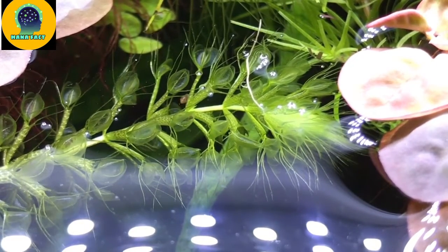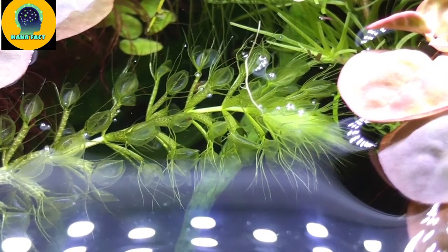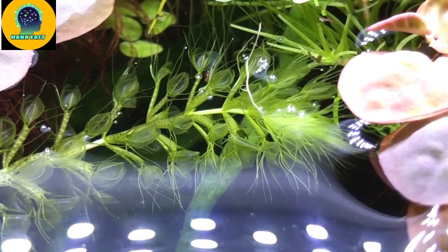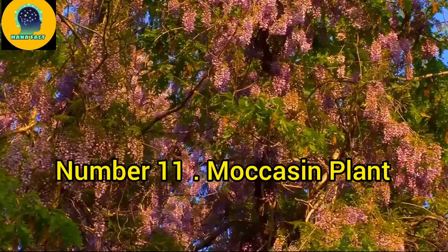You may not be surprised to learn that A. vesiculosa and the Venus flytrap share at least one common ancestor, a carnivorous plant that lived sometime during the Cenozoic era. Number 11. Moccasin plant.